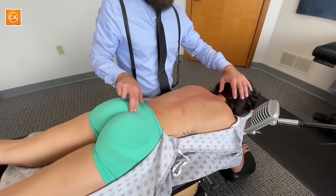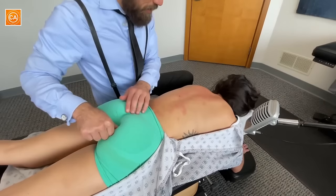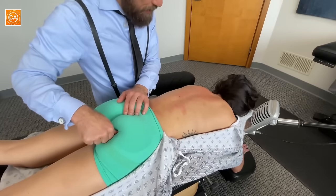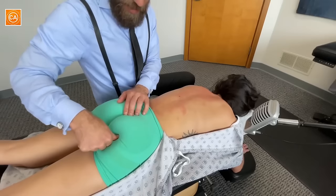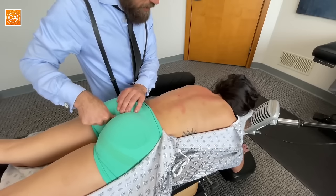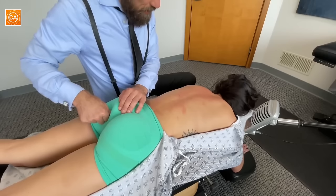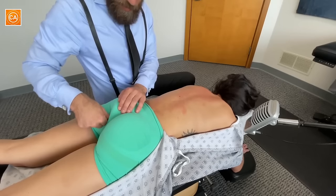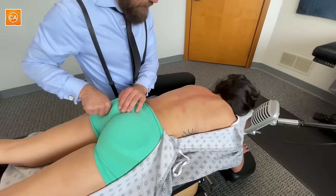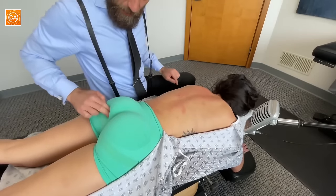I'm gonna come down to the sacrum. This is the end of the sacrum and the first coccyx segment. Is that tender? No. One, two. Tender? No. Good, two, three. Tender? No. Good, four. Tender there? No. Good, okay, now coming down to the left side. Tender? No. Good, tender? No. Tender? Tiny bit, right? Yeah. Okay, and that's good right there, right? All right, so let's come back to this one right here.